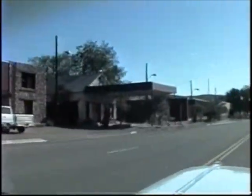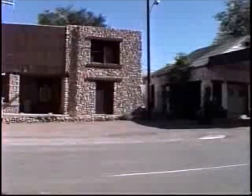We just entered Peach Springs, Arizona. There's a postcard I've got of that place. Which one, the gas station? That one there, the gas station. And then there's this one that I think I've got a postcard of it too.